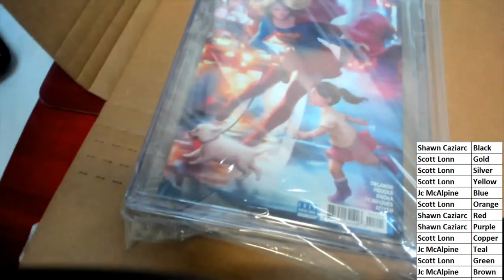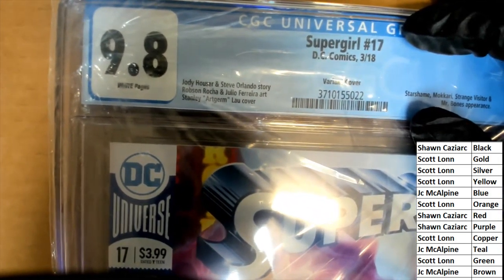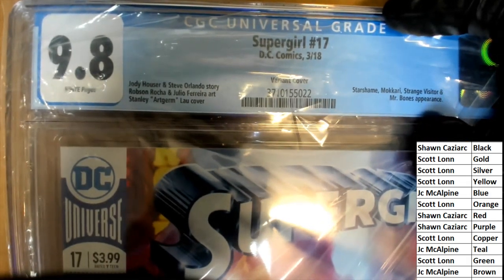And what do we have? It's Supergirl DC 9.8, number 17 from 2018, variant cover. Oh, Mr. Bones appearance.